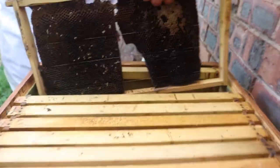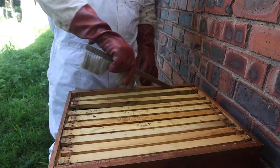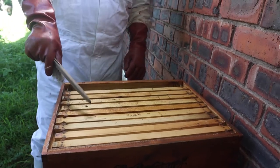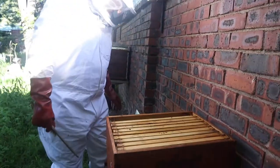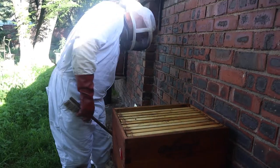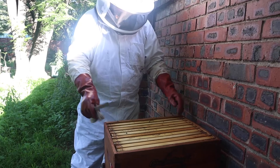So hive 10's a dead hive. I'm going to take this box back with me. I normally put these frames out and then the birds eat the larva from the wax moth. It's a bit of a pity. There was a nice swarm that was in here.